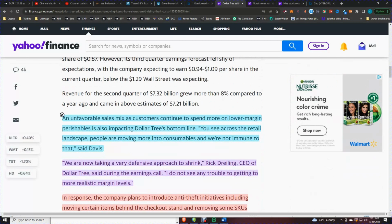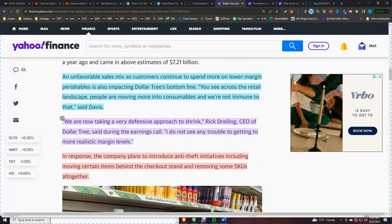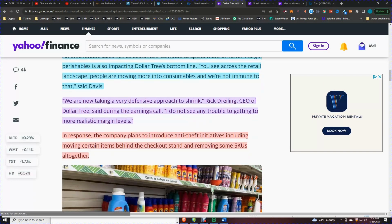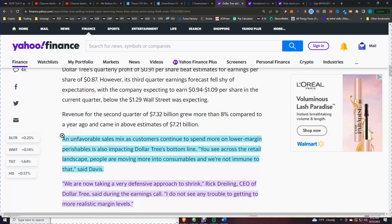Now, this is off 0.5%, but when you're talking millions, tens of millions of dollars, that adds up. An unfavorable sales mix as consumers continue to spend more on low margin perishables is also impacting Dollar Tree's bottom line. "You see across the retail landscape, people are moving more into consumables, and we are not immune to that," the CEO said. "We are now taking defensive steps on shrinkage. I do not see any trouble getting to more realistic margin levels." In response, the company plans to introduce anti-theft initiatives, including moving certain items behind the checkout stand and removing some SKUs altogether. All right, this is an issue across the nation, across all retailers.